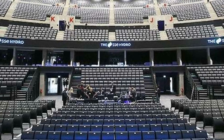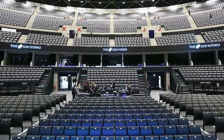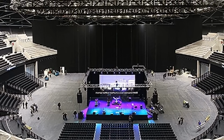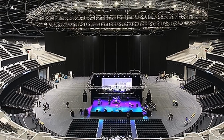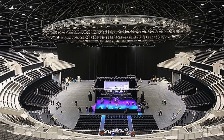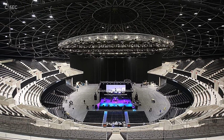Then came the hoses. You might be a little surprised to hear that this is one of the busiest arenas in the world, especially considering that it doesn't even have a sporting tenant. It's a venue that's used mainly for concerts and shows, and was designed for those purposes. The seating layout is quite distinctive. It's sort of a multi-tiered amphitheatre that nearly forms a full circle.